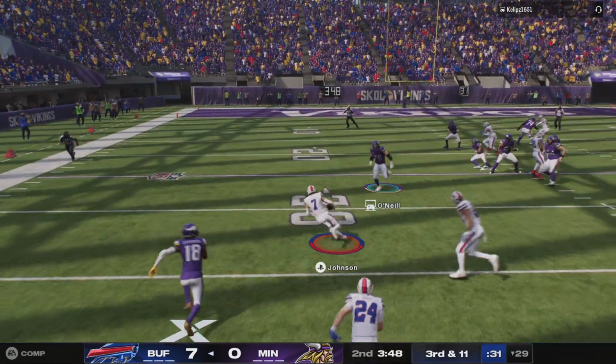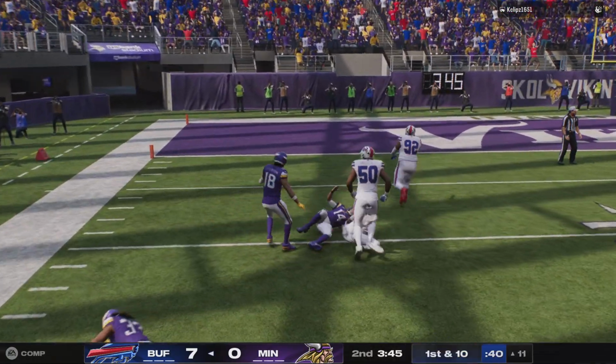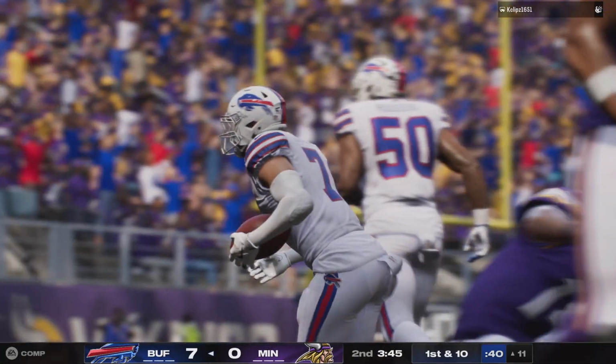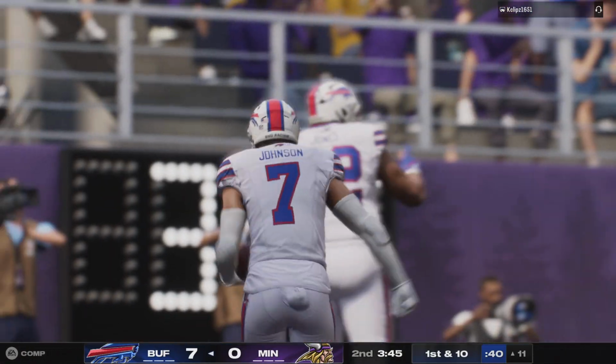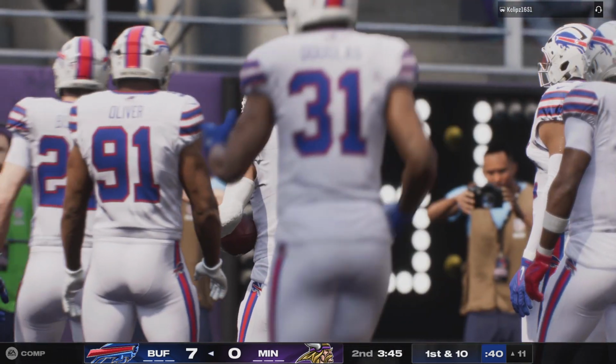A throw right side is intercepted. Picked off by Taron Johnson. And he's going to be brought down. What a turn of events here. He has given his guys 1st and 10 in the red zone.